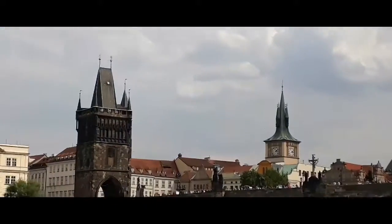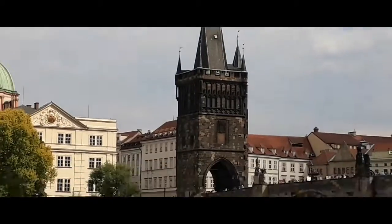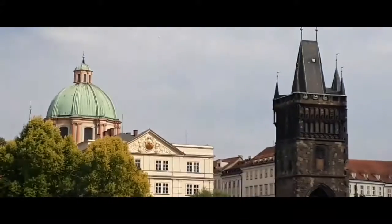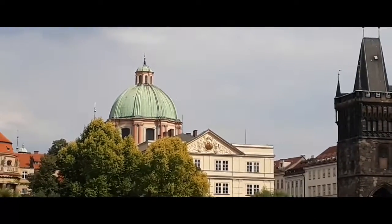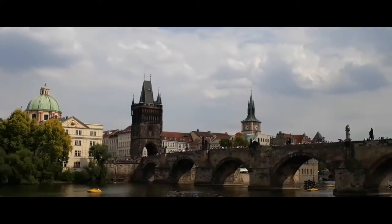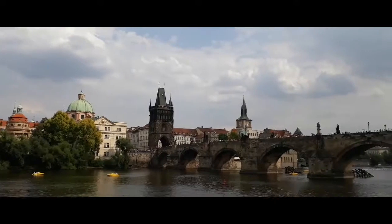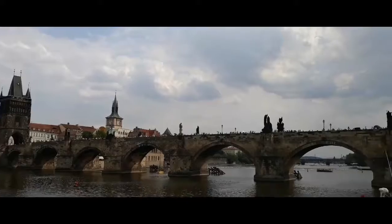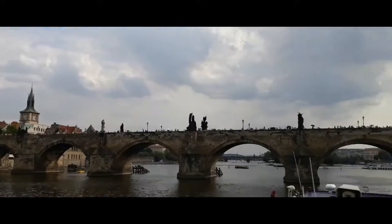The bridge is 520 meters long, 10 meters wide, and rests on 16 arches. Adorning the bridge is a unique set of 30 statues and sculptures depicting Catholic saints in the Baroque style, created and added as decoration mostly during the 17th and 18th century.